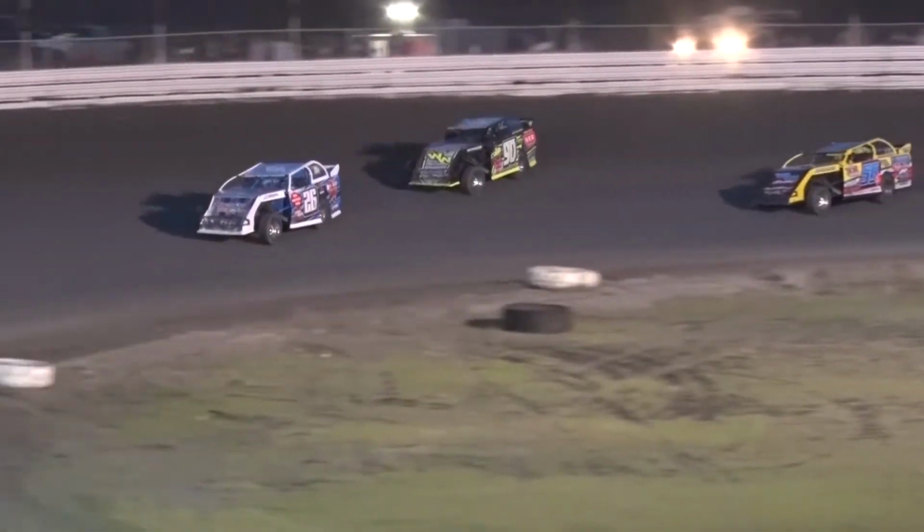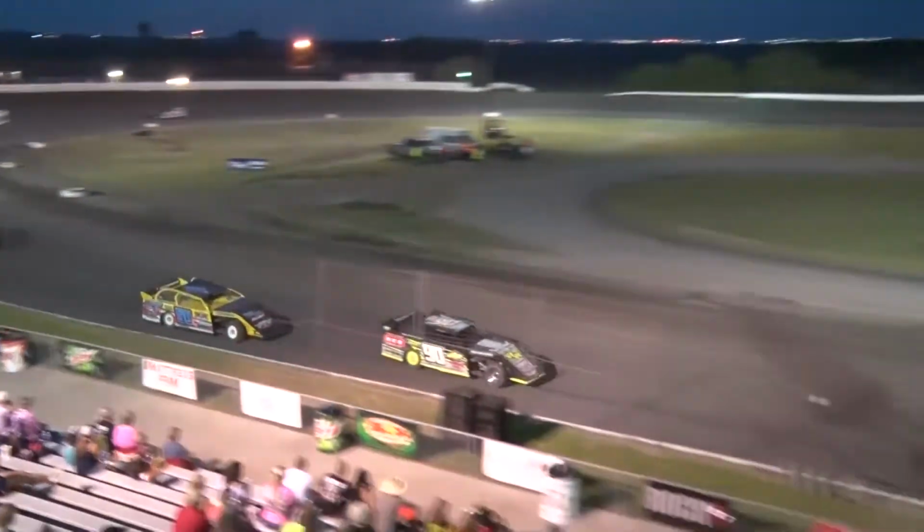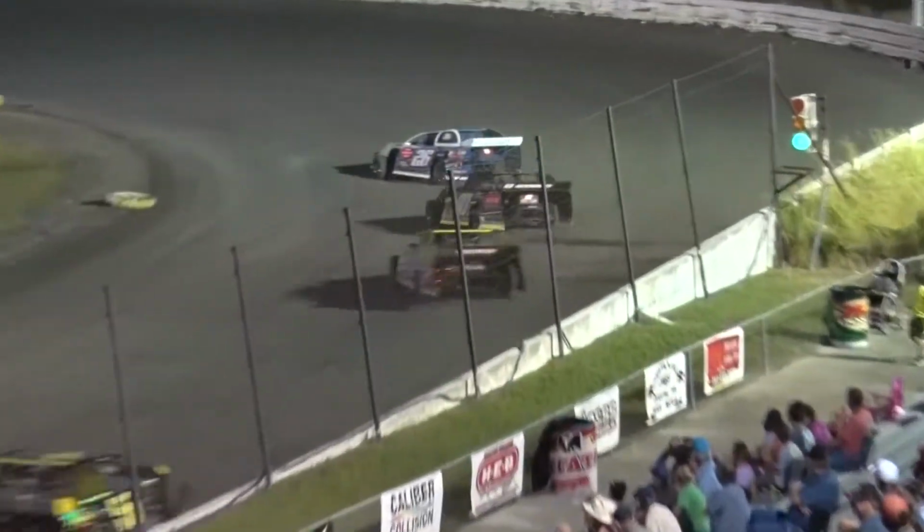Still Jennings down front, down the back chute, into three. Dustin Butcher right there on the bumper coming into the third corner. Hunter Flanagan on the bottom of the racetrack. Not going to be enough. It's still Jennings, Butcher, and Flanagan, your top three. Bowen and Shulman round out the top five.